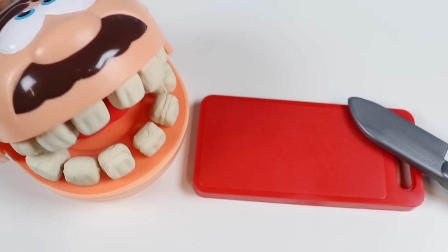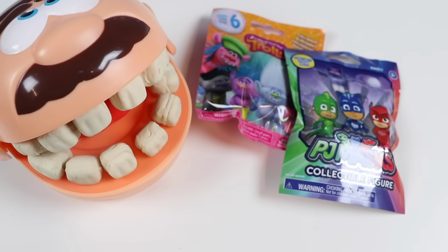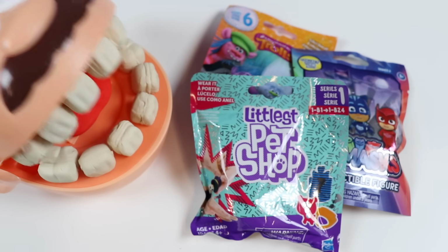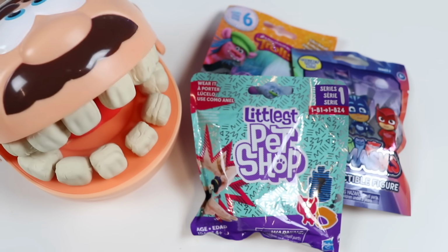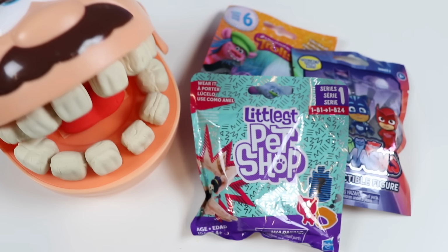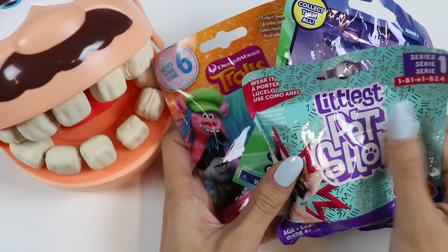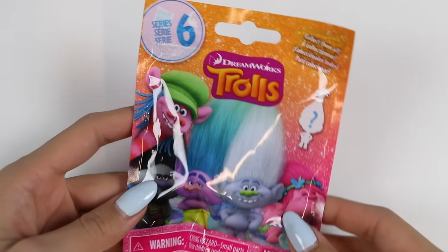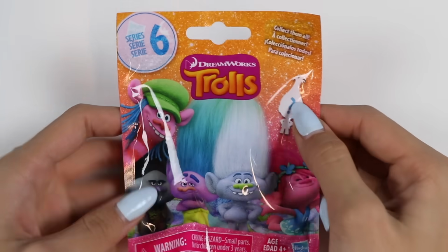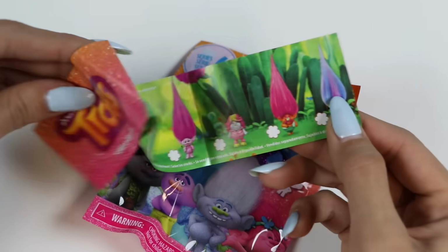Yeah. I held up my part. Where are my surprises? Here you go. Okay, that was a good deal. Let me know the next time you want me to eat healthy. I'm in. Can you help me open these? Sure, the first one is a DreamWorks Trolls blind bag. This is from Series 6. This paper has all of the options on it.